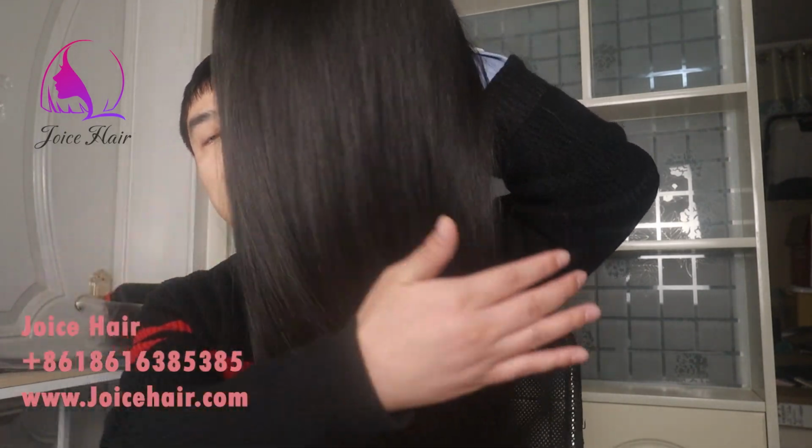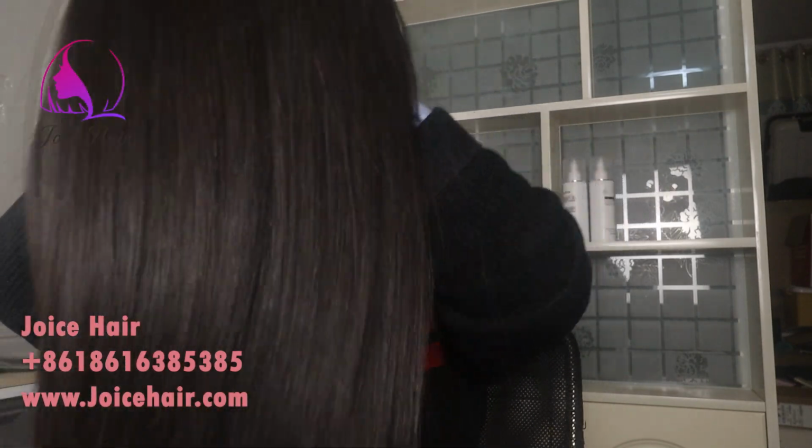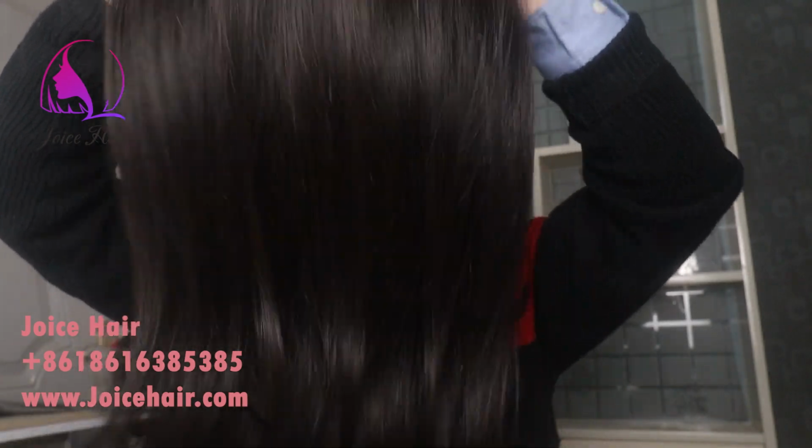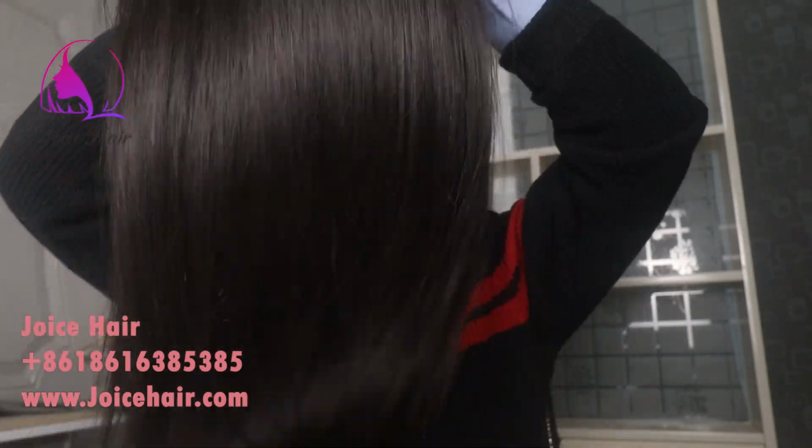This is made of raw virgin Chinese hair, which was cut from a young Chinese donor, and I can guarantee you that there is hardly a second wig company in China that can make a real raw virgin Chinese hair wig. Maybe they tell you that it's a virgin hair wig, but it's actually made of Remy hair, and this is completely raw virgin Chinese hair.